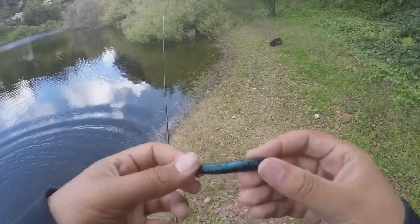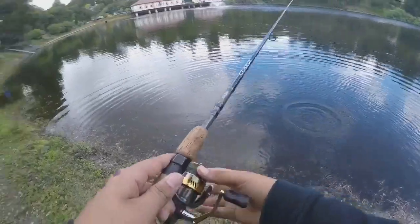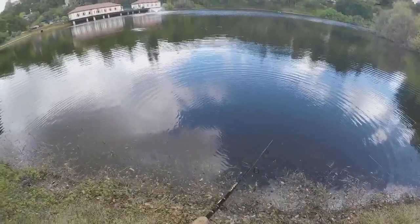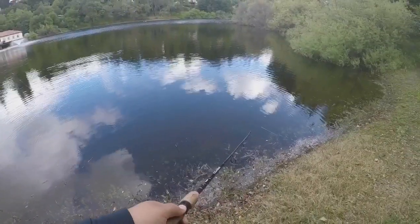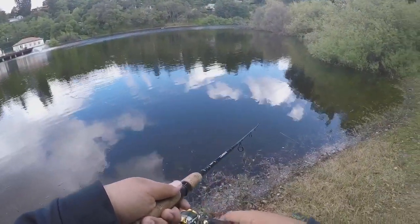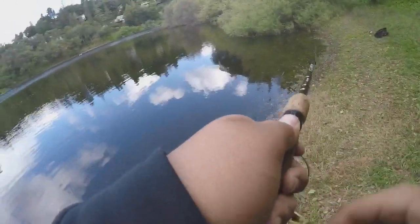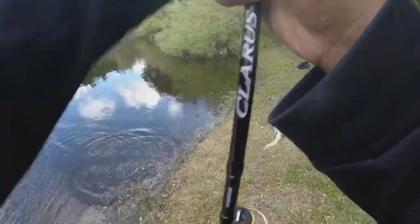I think we figured out a pattern. Just a black and blue Ned rig on a 1/5 ounce jig head. Let's see how many more we can get. It's gonna be the next cast right after. Yep, there's another one biting. Another, oh, just, still got him. He's just small. 3 casts in a row, there's fish. They're all up shallow. There's tons of them too.